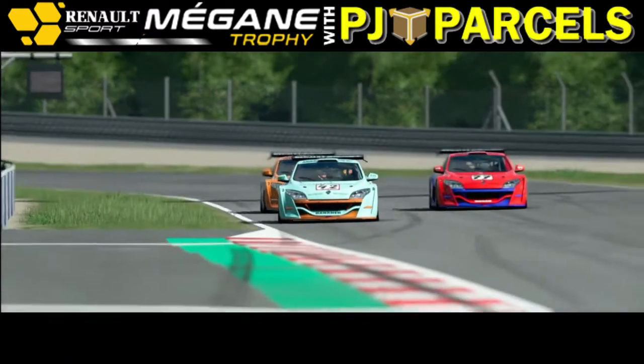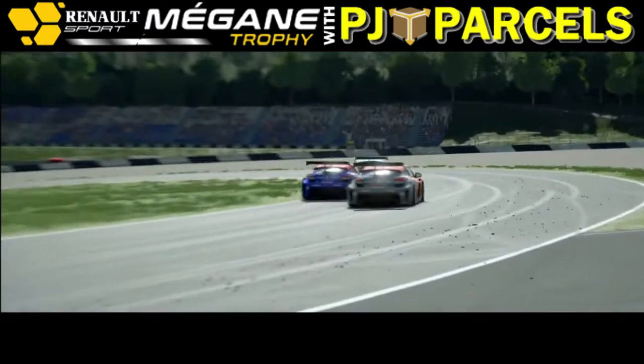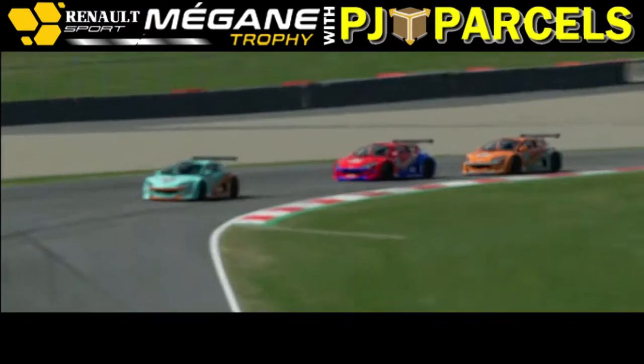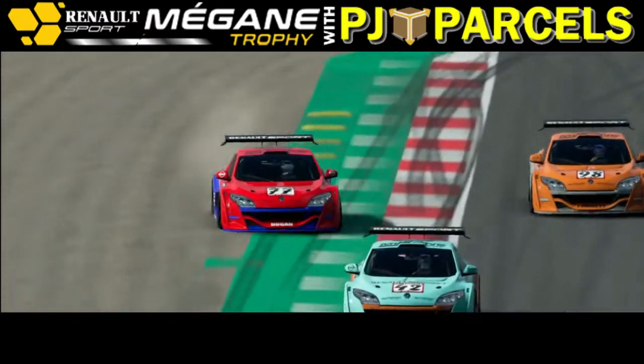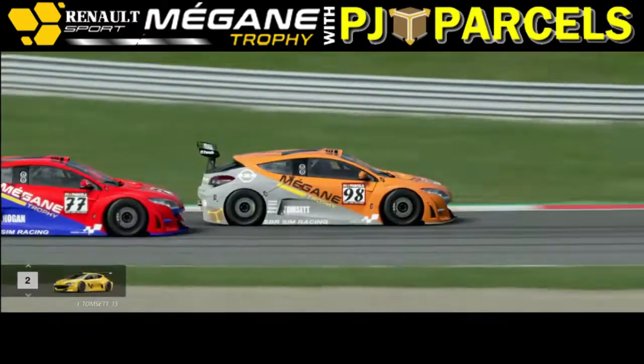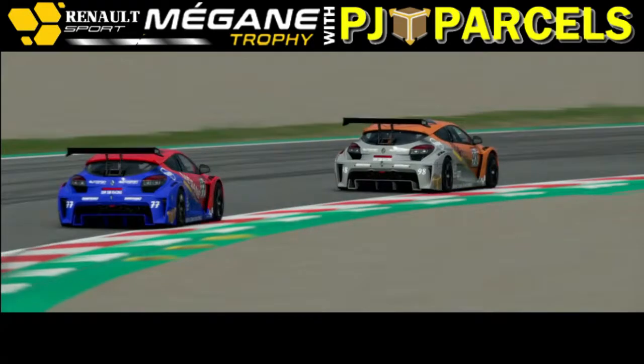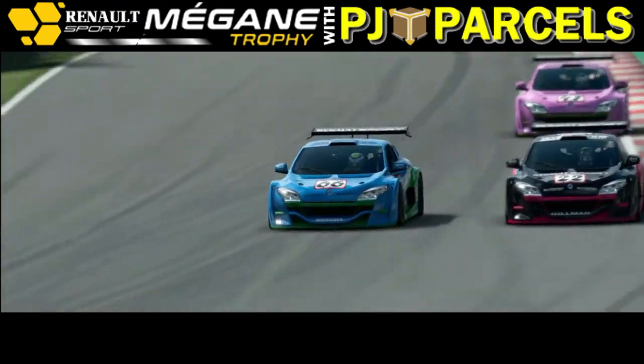Jordan not giving this one up. He's got the inside line for the next corner, and he will take second place back from James. This is just giving Ollie that little bit of breathing space. In front, Jordan 2 wheels onto the gravel. That's going to slow his momentum down. James is going to go back up the inside and take second place. And his eyes and sight fully set now on to Ollie.